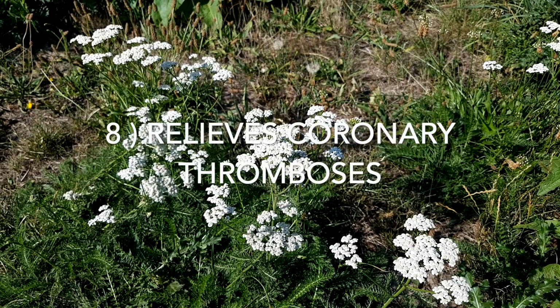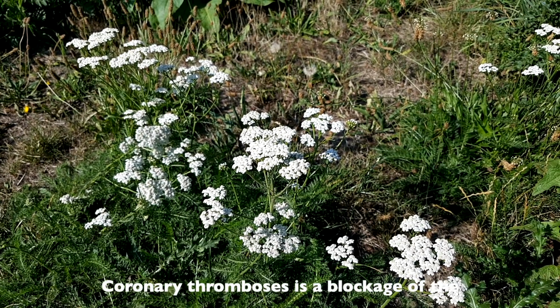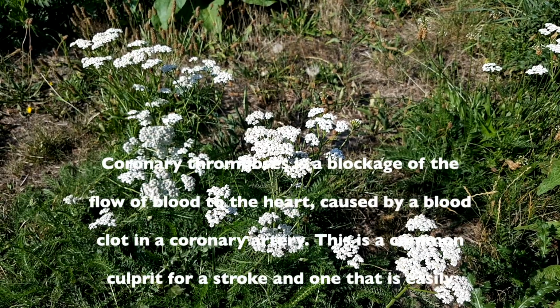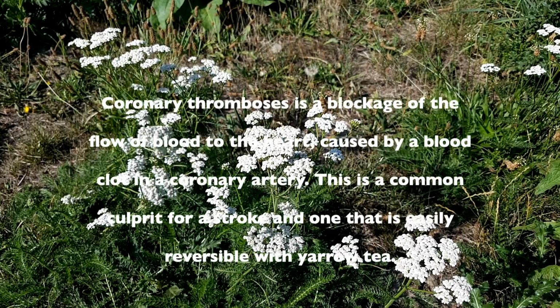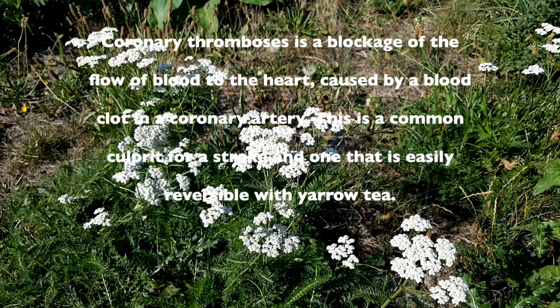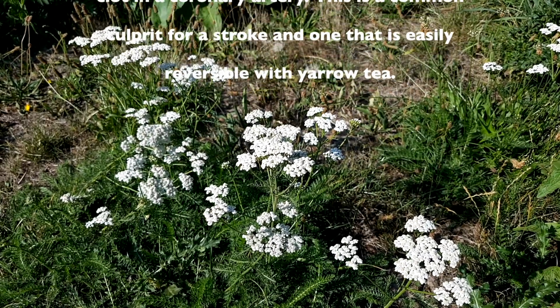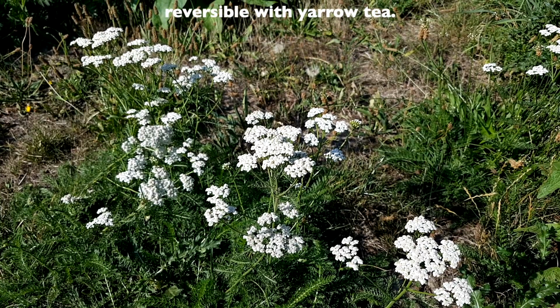Relieves coronary thrombosis. Coronary thrombosis is a blockage of the flow of the blood to the heart caused by a blood clot in a coronary artery. This is a common culprit behind a stroke and one that is easily reversible with the use of yarrow tea.